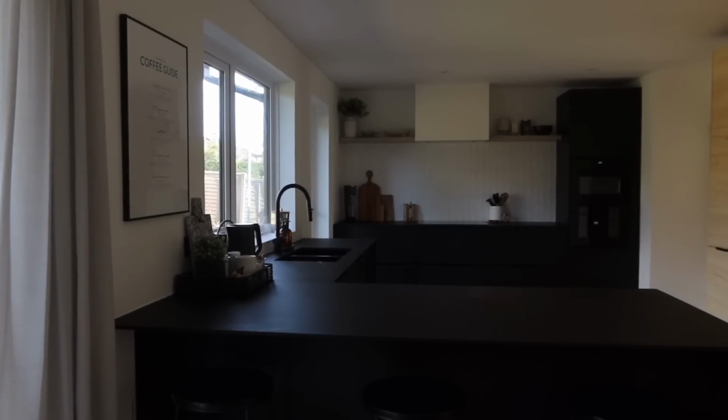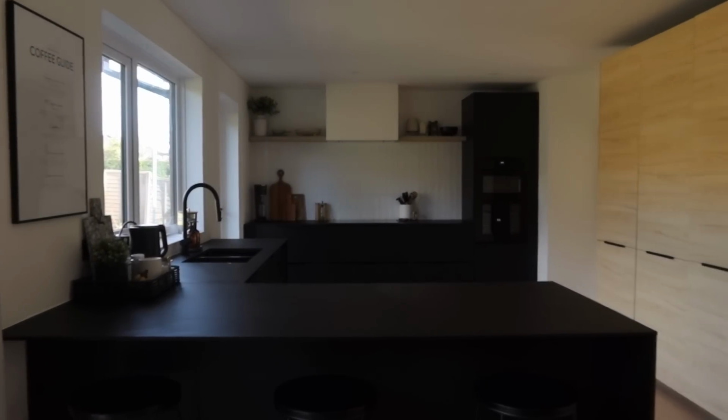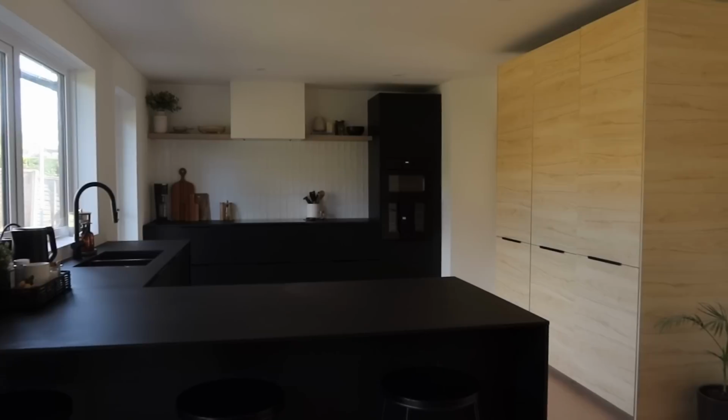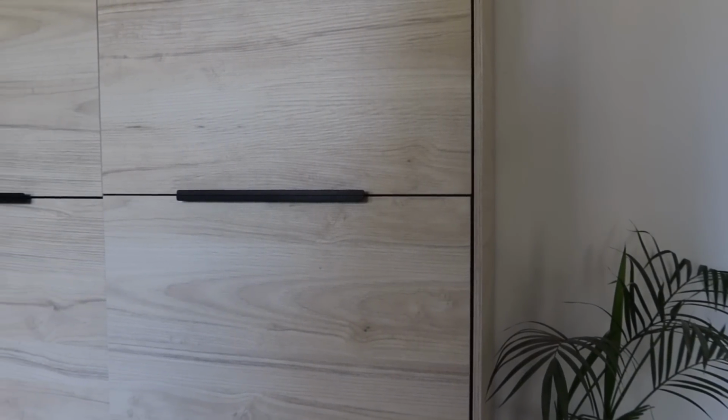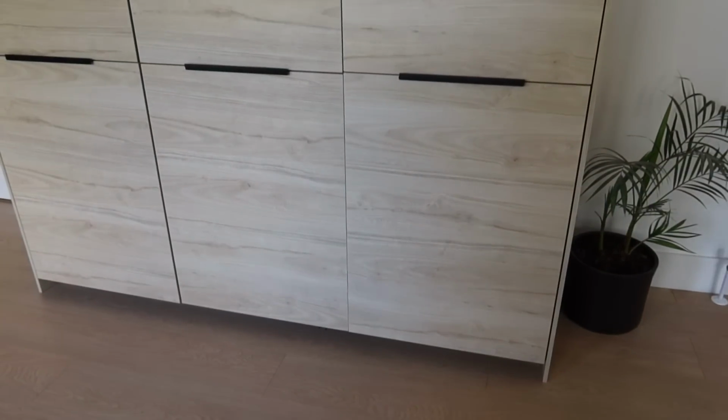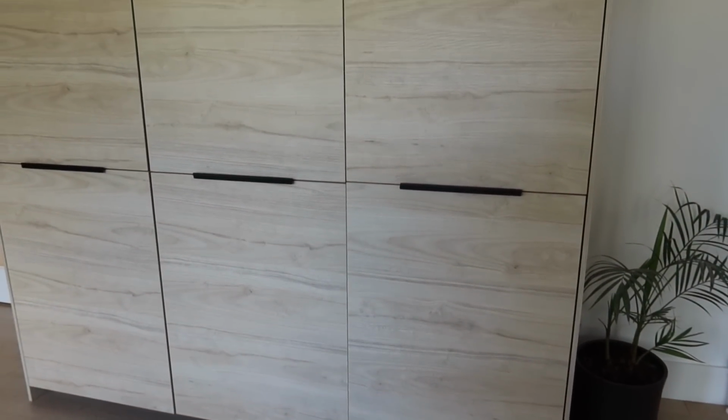You'll notice there are no upper cabinets, and that's because we incorporated these big oak cabinets, which act a little bit more like a freestanding unit. So obviously we went for the matte black kitchen. I feel like that's not a huge surprise to a lot of people who've been following me for a while, but I did feel like if these units here were black, it would have closed in the whole room. I think it would have been a bit too much. So we opted for a light oak cabinet, which isn't exactly the same as the floor. It works with the floor, but it's not matchy. So it's worked out really well for us.